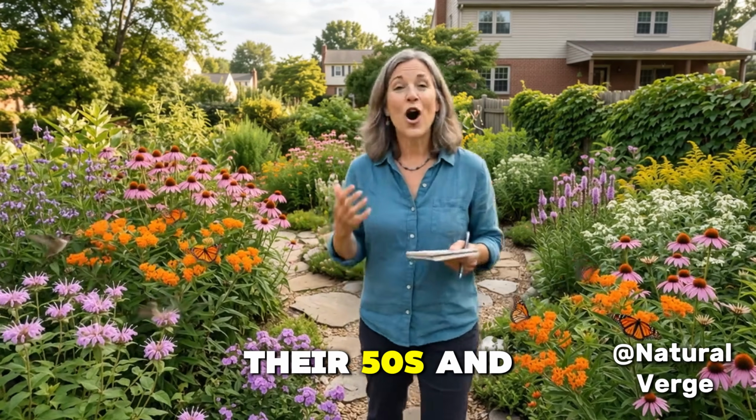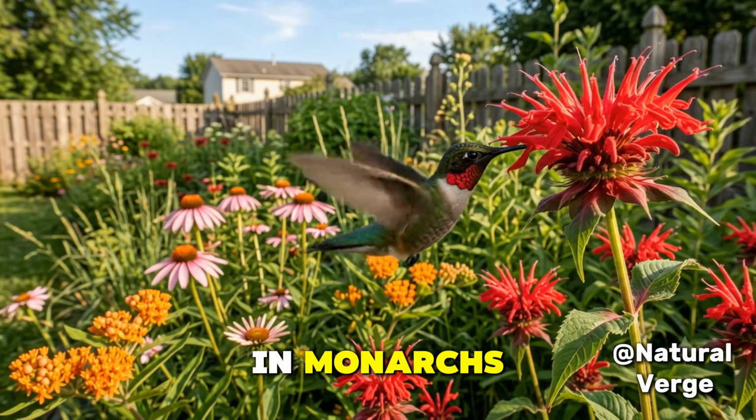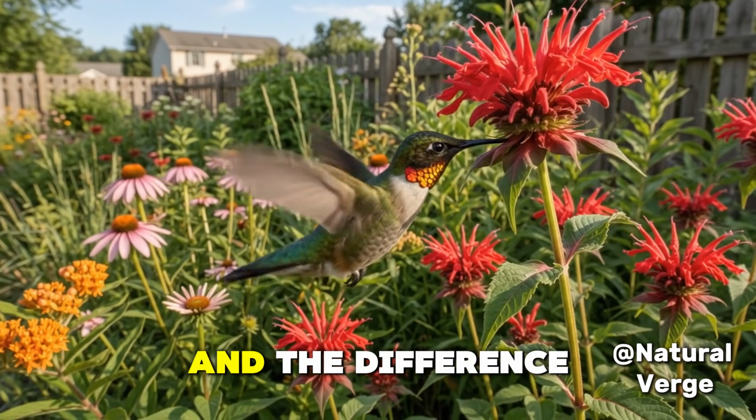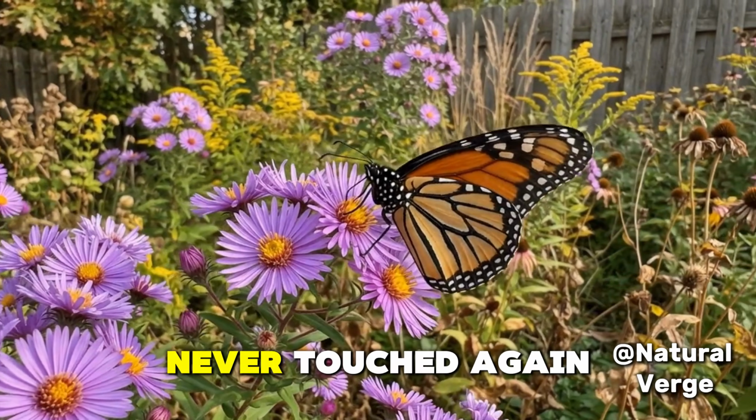American homeowners in their 50s and 60s this June. One yard on your street is pulling in monarchs, swallowtails, and ruby-throated hummingbirds while yours sits quiet. And the difference is not effort. It is 14 plants your neighbor planted once and never touched again.